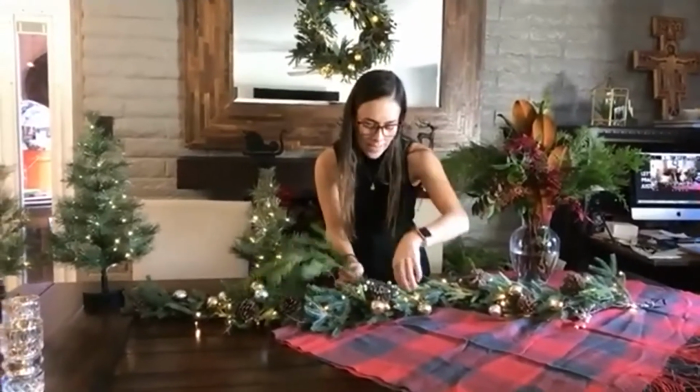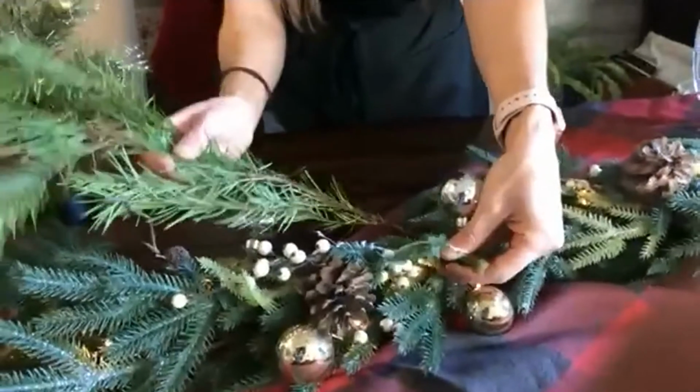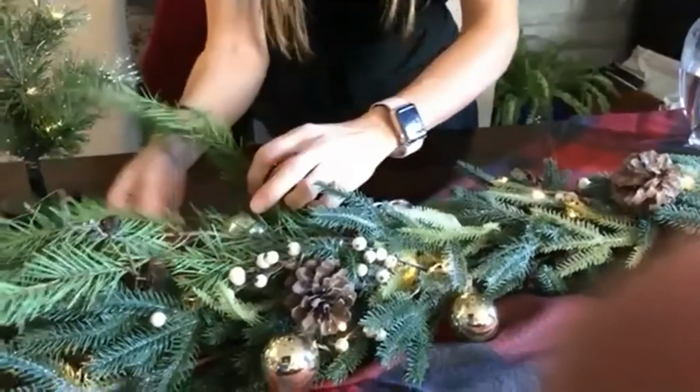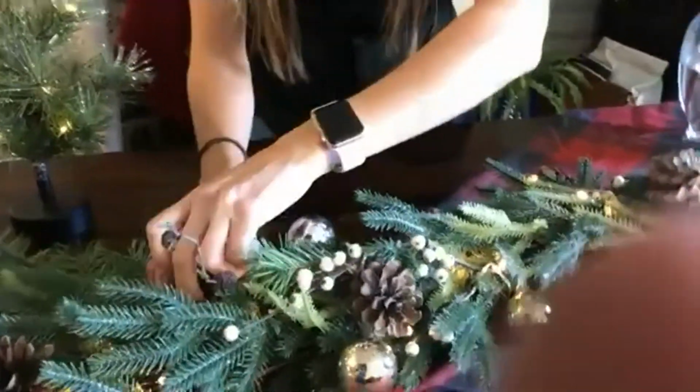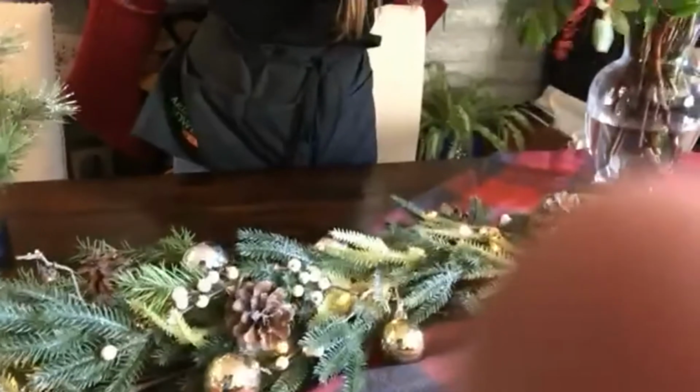Laura, come closer here to show. I just want you guys to see a little bit up close. So basically, I'm just going to tuck in some of these natural ferns and cedar and this magnolia branch that is really, really beautiful. And see how beautiful this is? This is all natural, you guys.